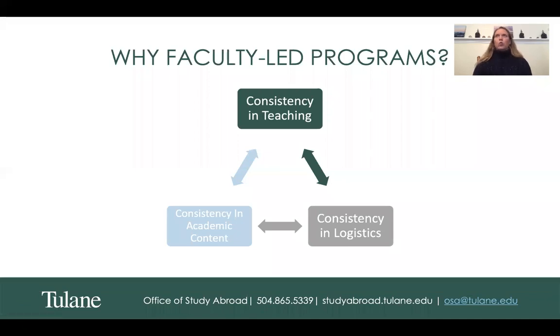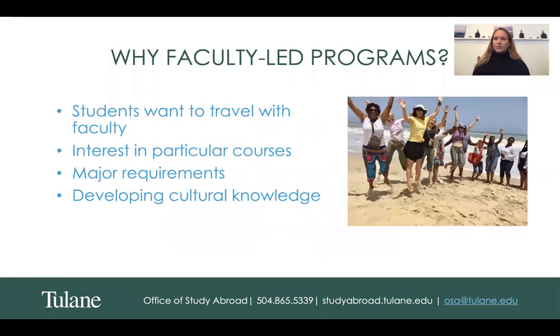What we look for in faculty-led proposals is a desire and consistency in teaching a course abroad that addresses both academic content and why this course is relevant to the abroad location, as well as oversight in logistics and management of study abroad. Faculty-led programs are very popular amongst Tulane students, yet they do require faculty being very engaged in explaining to students the benefits of the program, as well as why and where the program will be located.